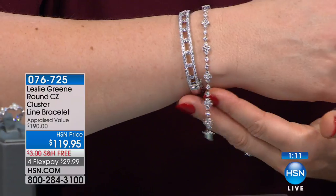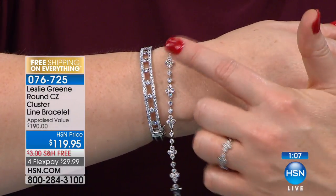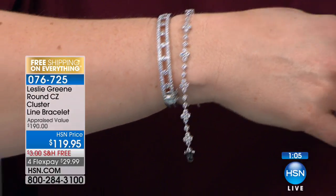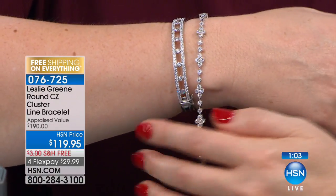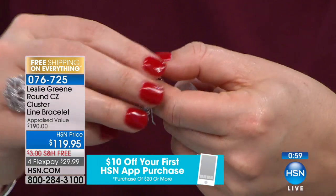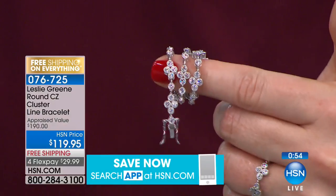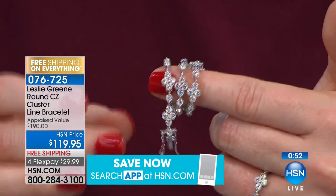I added this bangle that's coming up from Leslie Greene. And this is equally as beautiful. But this goes to what Leslie was talking about, how you can stack, you can mix, you can match. And also, if you're someone who is hard on your jewelry, look at the flexibility that you have. You've got that beautiful closure, so you can just pop it in the box closure.